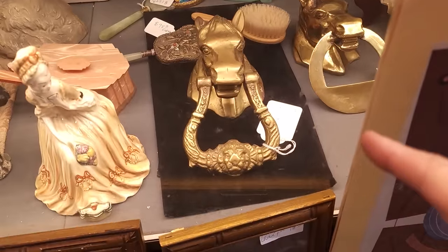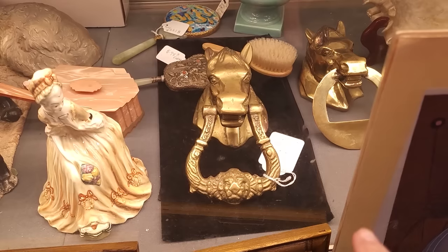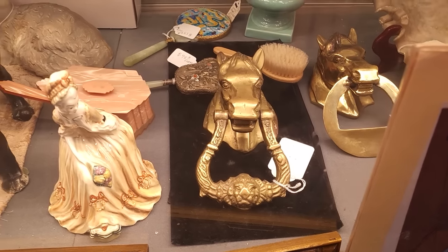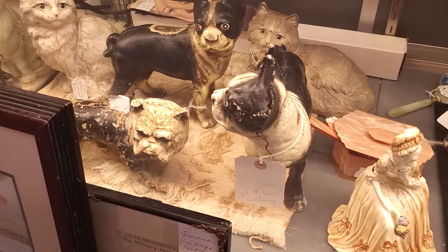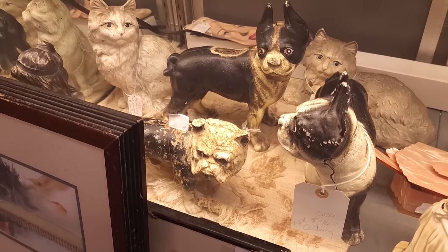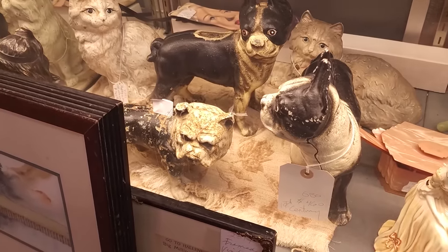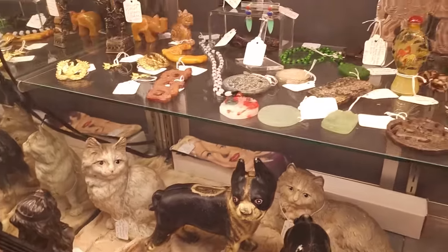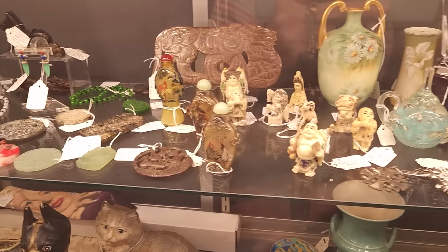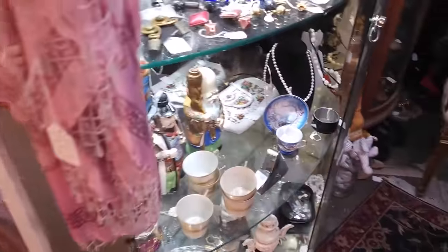Look at these door knockers. Holy smokes, that is a huge, huge door knocker. $450. That's amazing. These look authentic. They look like Hubleys. There's lots of repros out there. But just the rust on these, the wear, looks like they are genuinely old. I'm sure somebody could do that and fool you with it, but why would you? Why would you want to put that much wear on there? Doesn't seem like that would be beneficial for the sale.